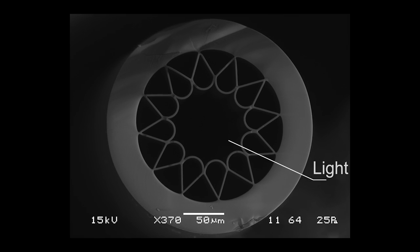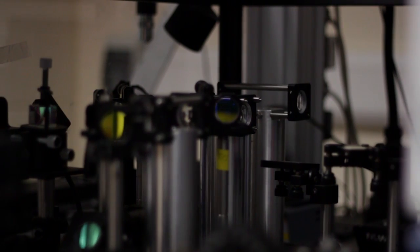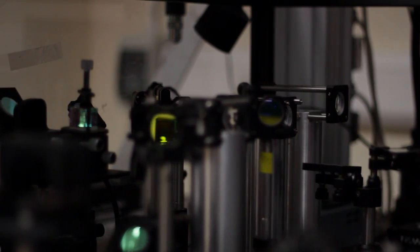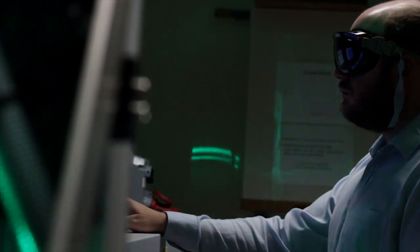The novel fibre we have developed is based on a hollow core design. This means that the light is guided in air rather than glass, so that the fibre has a much higher power capacity, extended spectral transparency, 100,000 times lower non-linearity and near zero dispersion.